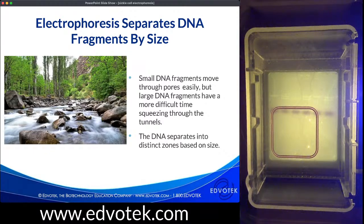We have rocks in the river, or maybe a fishing net that spans from bank to bank. And that's going to be kind of like our agarose. These obstacles get in the way of the fish as they progress down the stream. The smaller fish are more easily able to navigate through any tight turns and twists or fit through holes in the net. They can do this more easily than the larger fish. This means that the smaller fish would travel downstream more quickly than the larger fish.